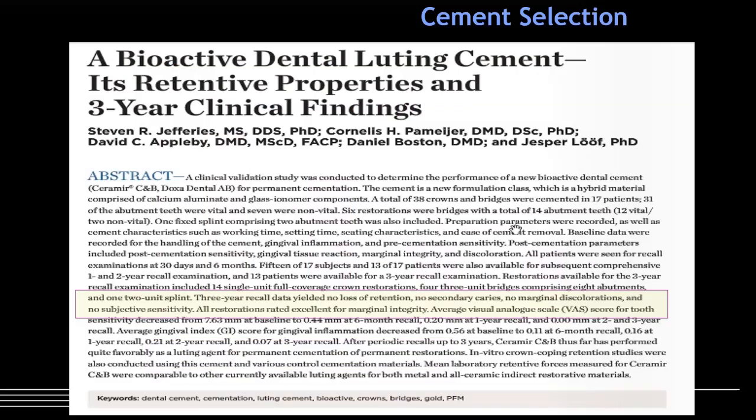Don't take my word for it, though. Two well-known researchers, Dr. Jeffries and Dr. Plommier, in their 3-year study, basically came back and said that at 3 years, their recall data yielded no loss of retention, no secondary caries, no marginal discoloration, and no sensitivity. All restorations were rated excellent for marginal integrity. This does not happen in dentistry. Every research project I've ever done at UCLA or elsewhere always has failures. It's just by nature.